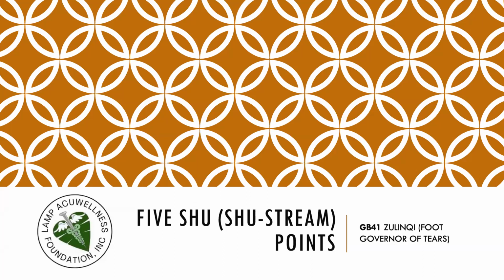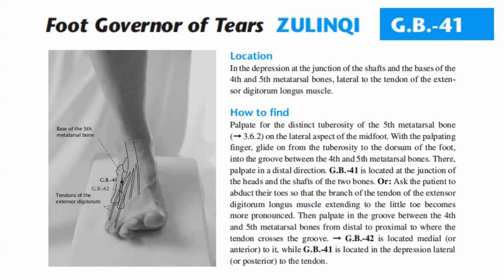Let's now discuss Gallbladder 41, Zulinqi, Foot Governor of Tears. Located in the depression at the junction of the shafts and the bases of the fourth and fifth metatarsal bones, lateral to the tendon of the extensor digitorum longus muscle.